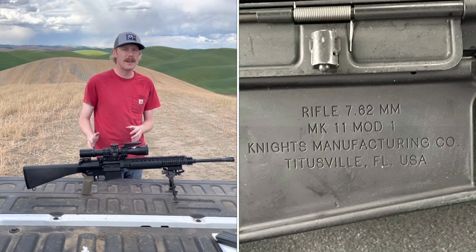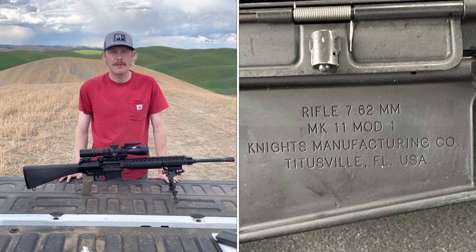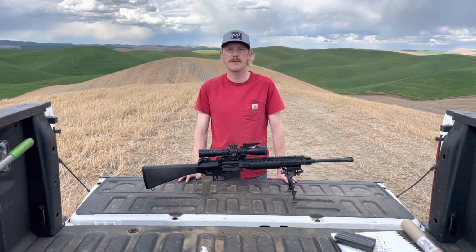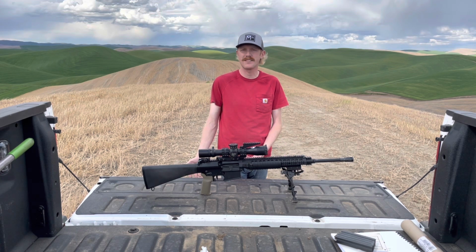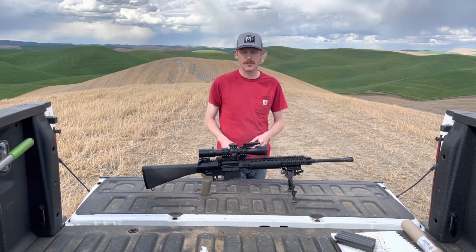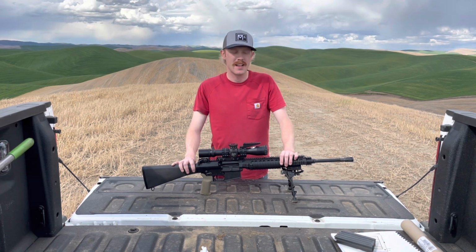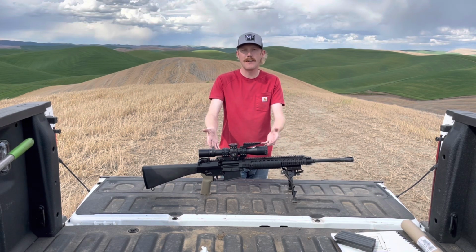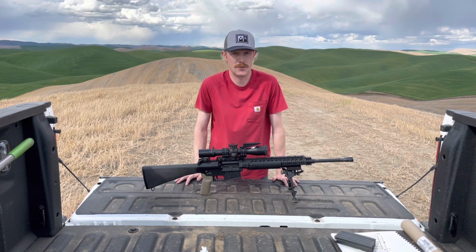Now, if you're like me, when you first saw this rifle, when you first hear Mark 11 Mod 1, you probably never heard that before. You're probably not even sure what that is. It took a little research on my side to understand what this rifle was and why it commanded the price that it did. So before I move into the rifle specs, I want to tell you kind of a cool story about how I found this rifle, because I think that's what makes this half as cool. And we've all heard the story, you know, that gun shop find. Well, that's what happened on this rifle for me. This is probably a one-of-a-lifetime purchase for me, and the story is what makes it.